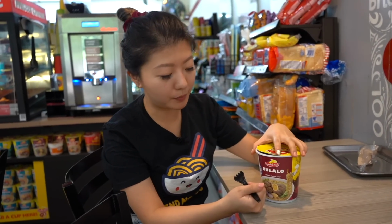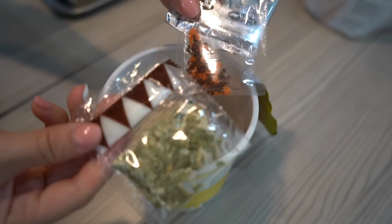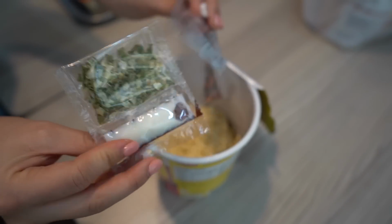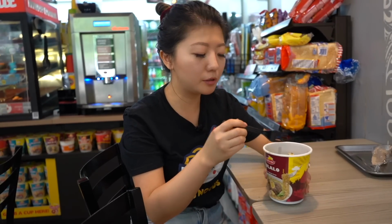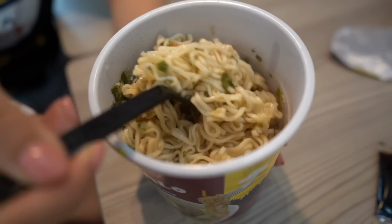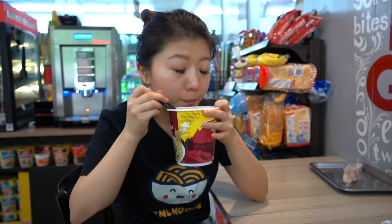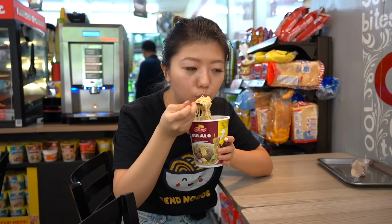So one of the cup noodle flavors that people said to get was the bulalo, which is some type of beef shank flavor soup. They actually had so many different packages and seasonings in there when I opened it up. I already put some hot water in there. Stir it up a bit. Oh yeah, perfect. The noodles are kind of soft. Mmm, smells really good.